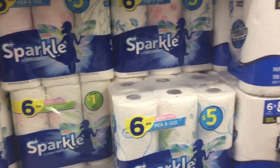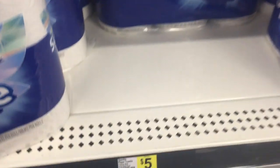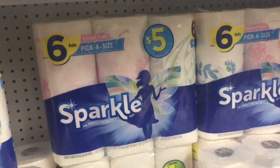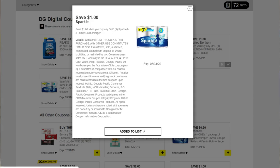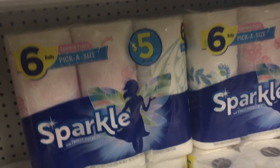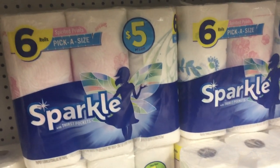The next item to pick up is the 6-pack of Sparkle paper towels. The tag here says $5, so I don't think there is a sales tag on these quite yet this week, but I am here on Sunday, so I'm here pretty early in the week. But these are on sale this week according to the ad for $3.95. Hopefully you still have your $1 off Sparkle paper towels coupon clipped to your digital account. If you don't, there are some 50 centers available out there on the digital account as well. But definitely use the $1 off digital if you've got it.